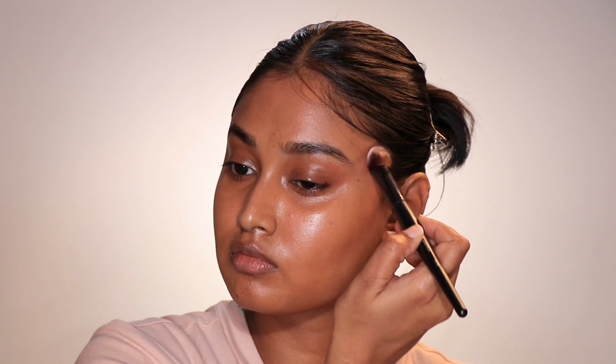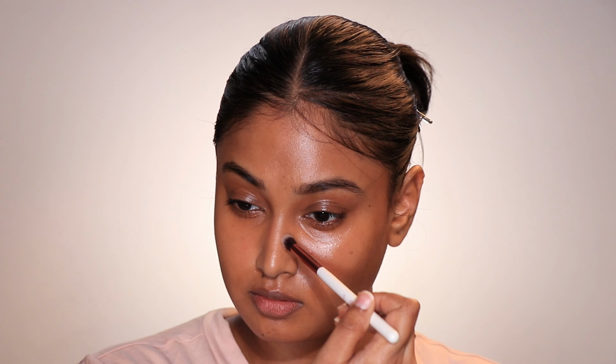Like most people, I also have a bit of asymmetry on my face. I'm only placing the product on those areas I want to eliminate. Like the side of my nose, which is kind of bulged, I only placed the contour right at that area and blended it with a small eyeshadow brush.